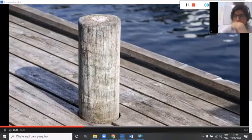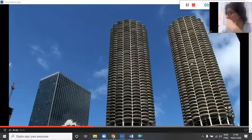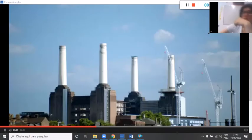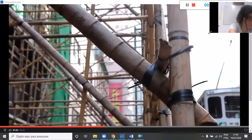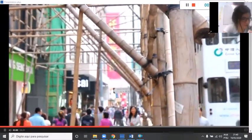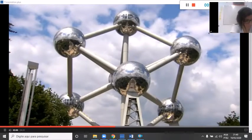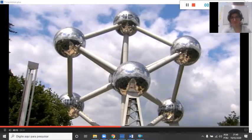Cylinder. This piece of wood is a 3D shape. It's a cylinder. These two buildings are cylinders. Look at this factory. Can you see the four cylinders? This is bamboo. Each piece of bamboo is a cylinder. This building has got two 3D shapes. Can you see spheres and cylinders?